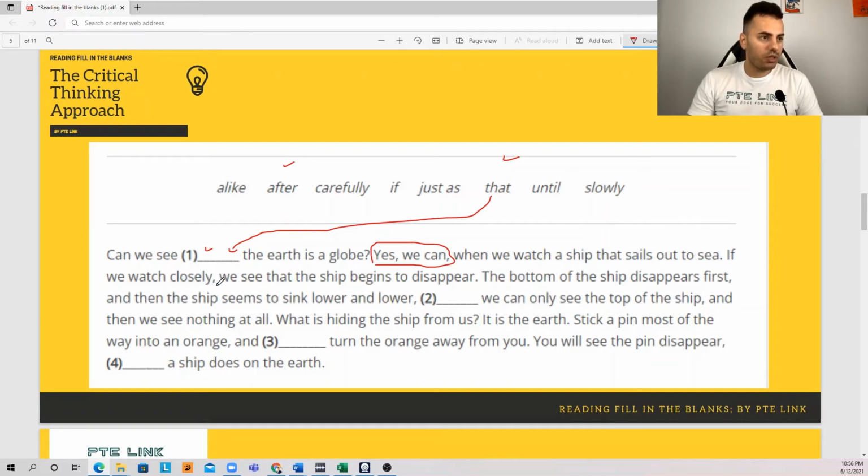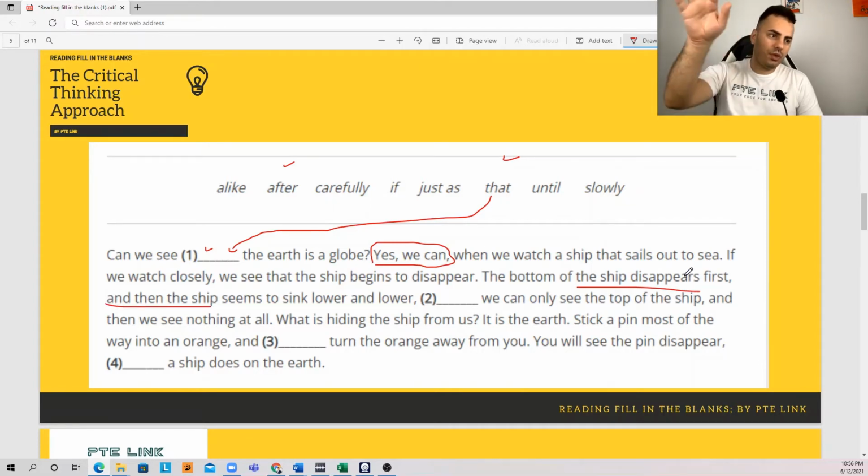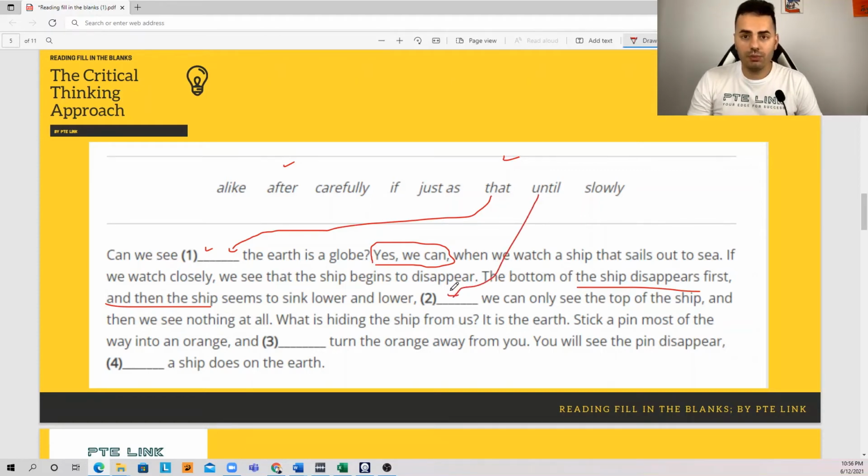Watch closely. We see that it begins to disappear. The bottom of the ship disappears first, and then the ship seems to sink lower and lower. Okay, so there is a time series here, yeah? Like first, second, third, etc. Comma, we can only see the top of the ship until, yeah? Until, that's preposition of time. Until we can only see the top of the ship.